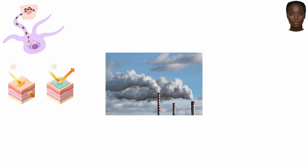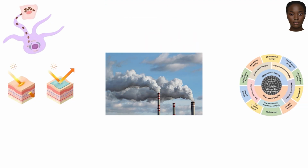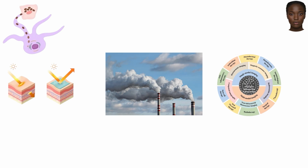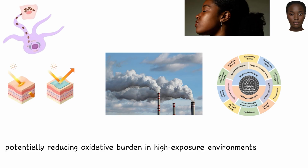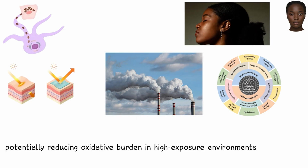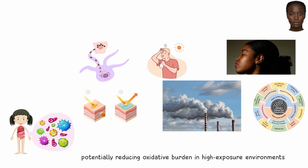Another advantage lies in resilience against certain environmental toxins. Melanin can bind heavy metals and reactive oxygen species, potentially reducing oxidative burden in high exposure environments. Very deep ebony skin also demonstrates extraordinary structural strength in its barrier function. This may have offered protection against dehydration in hot climates and resistance against microbial invasion in humid ecosystems.